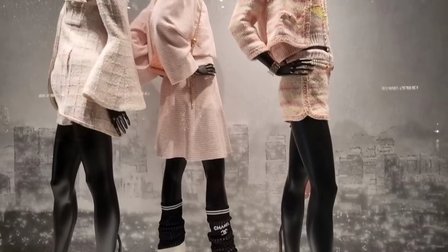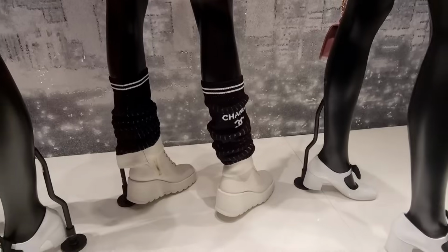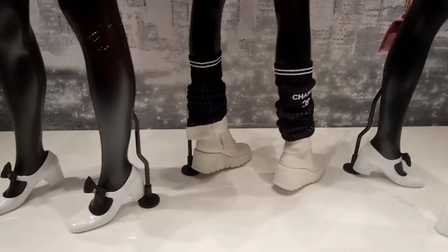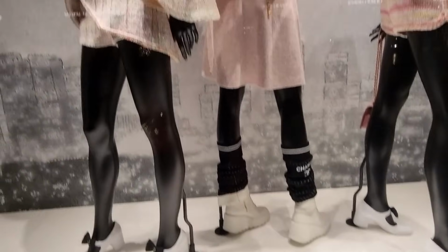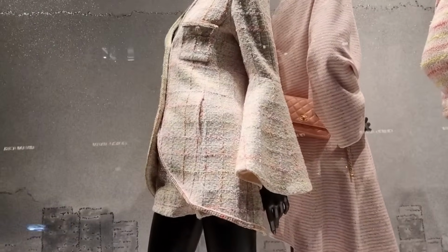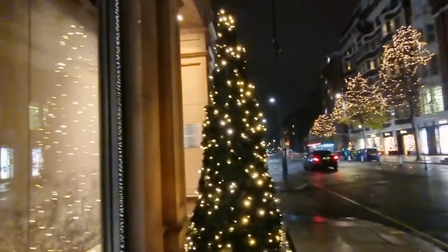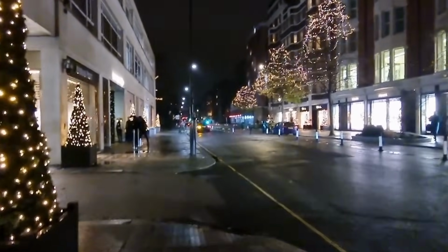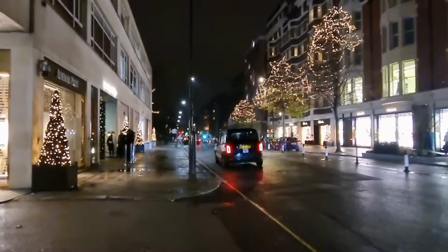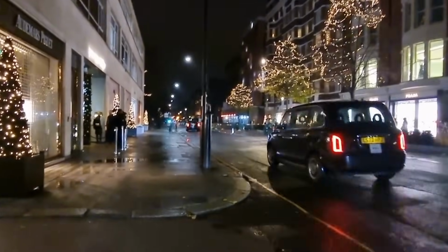Very nice. Chanel just looks like this, but they do have some very, very cool Chanel leg warmers, which I kind of like, and I really like those shoes. They are darling. I love the heel on them, and I love the sleeve on the jacket. So I'm hoping Bond Street will be a bit more impressive decoration wise for the designer shops, but at least we've seen Sloane Street, and those bauble heads at Harvey Nichols have made me quite happy.